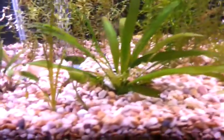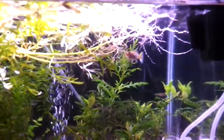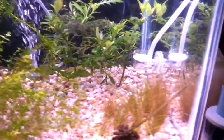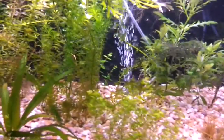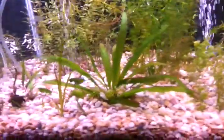I have no clue all the names of the different plants that are in this one. I just threw some of the plants out of the 45 in there. The rest are sitting in a bucket in front of me. It's got do-it-yourself CO2. But that's another 20-gallon tall.